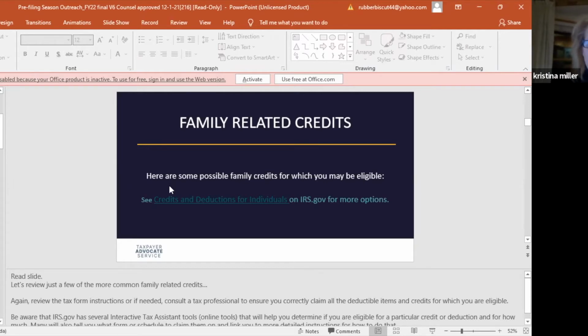I'm going to show you what those deductions look like. Let me see if I can click in here for you, and we can talk about some of these credits. So this is the IRS.gov website, and it talks about credits and deductions for individuals, and it'll break down how the credits and deductions work.